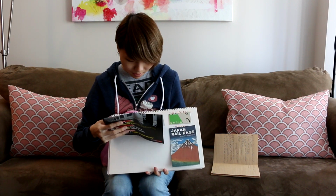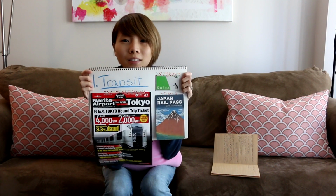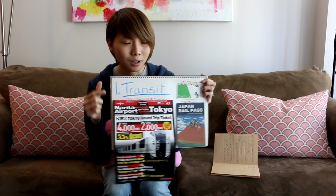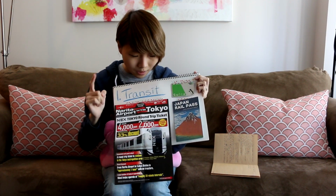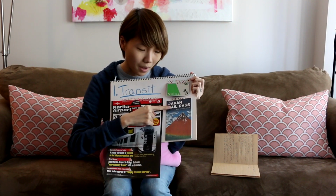Let's start. Ta-da! Number one, transit. As you can see, I taped some stuff on the sketchbook. When you travel in Japan, there are many options. First of all, you will hear a lot about the JR Pass. That's the Japan Rail Pass.